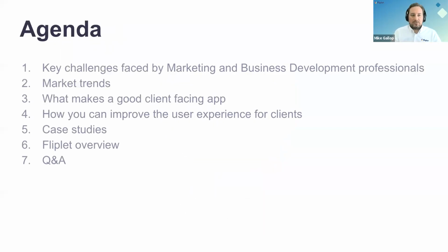And the agenda for today is, as you can see, so what are the key challenges faced by the marketing and BD professionals within a firm? Generally, it is, how do we engage with them prospects? How do we find opportunities that are going to lead to additional revenue for your firm? So getting that content out there. What current tools do we have? How are we currently trying to overcome that challenge? What are the pros and cons of these tools?